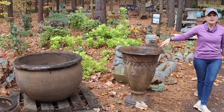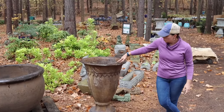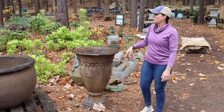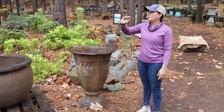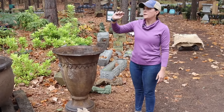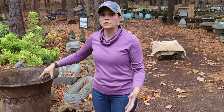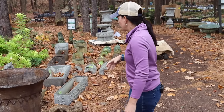Spanish urns. I got three Spanish urns for you. So this is like the dark walnut. We have an aged stone, and then we have maybe an ancient age in the Spanish urn. Nice, beautiful, substantial urns here for sure.